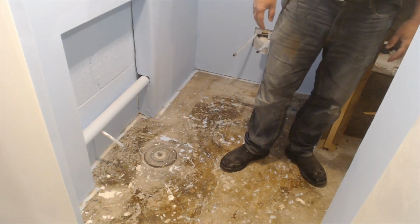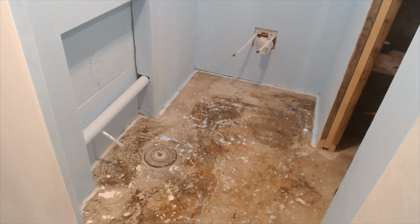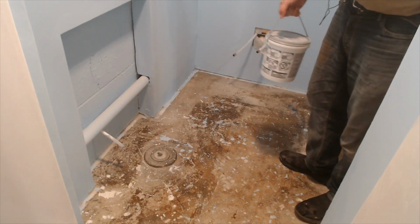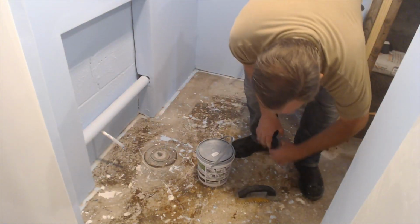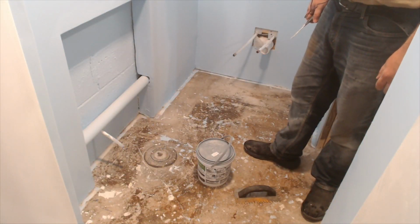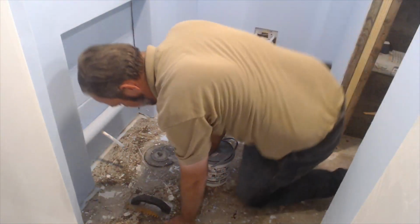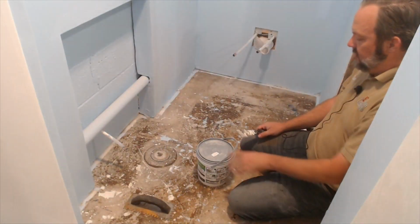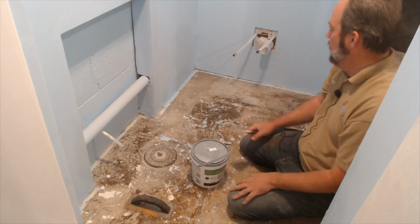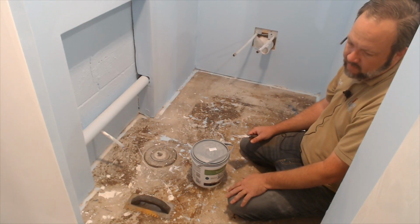Okay. My perfectionist self wants to tell me to glue the whole thing or use a mortar on the whole thing and then put the tile in, but I think I got a little bit of time. Well, thank you.